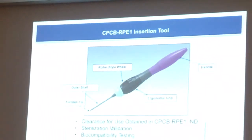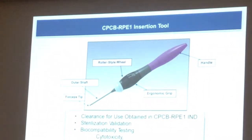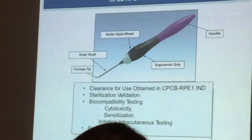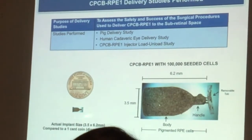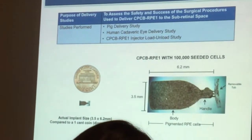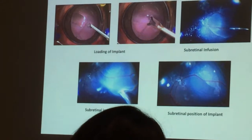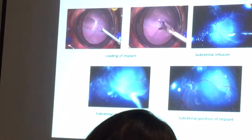And we developed this instrument here, which has a forceps at the tip, but it retracts and folds the membrane in, so it protects it in the sheet when we go in, and only when we're underneath the subretinal space does it open up and deliver the sheet. So you can see here is the membrane next to a penny. We have a handle here in the back where this instrument grabs it and we can move it forward. You can see here, this was the early pig studies, how it grabs it and folds it like a taco.